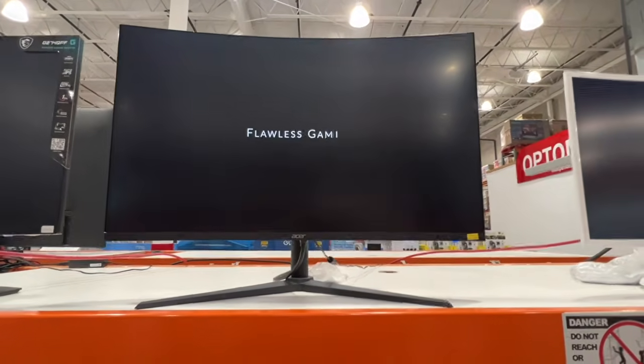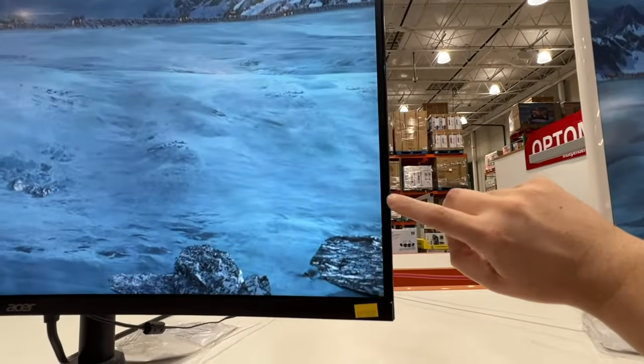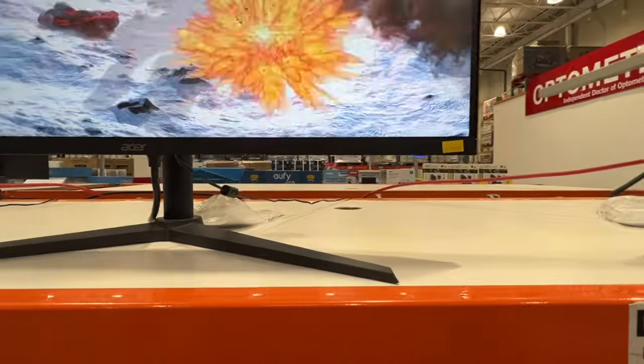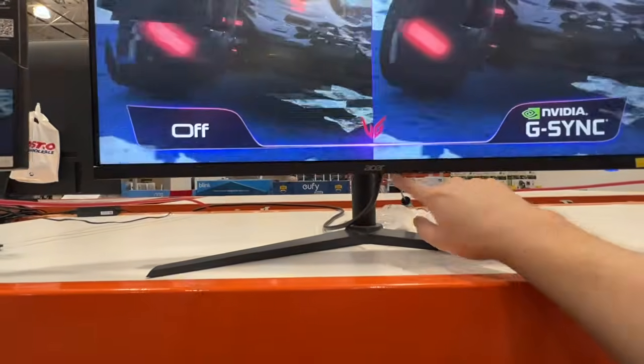This gives you a look at it. It's almost bezel-less when it comes to the bezels. As you see, it's just got a little bit of black here. There is one little subtle blue light on the bottom right corner. It's got Acer branding right here in the middle.